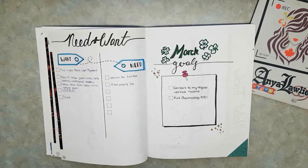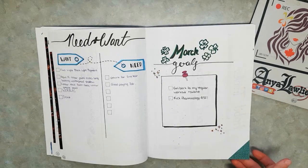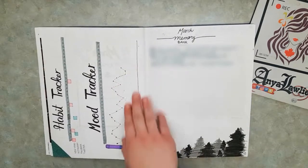So I obviously decorated the page for March with clovers, because St. Patty's Day is always in March. And then I made almost a little note with a little pin in it. And that's where I'd put goals for the month, and that way I can refer back to those to refresh on what I want to do for that month and be able to check them off, hopefully.